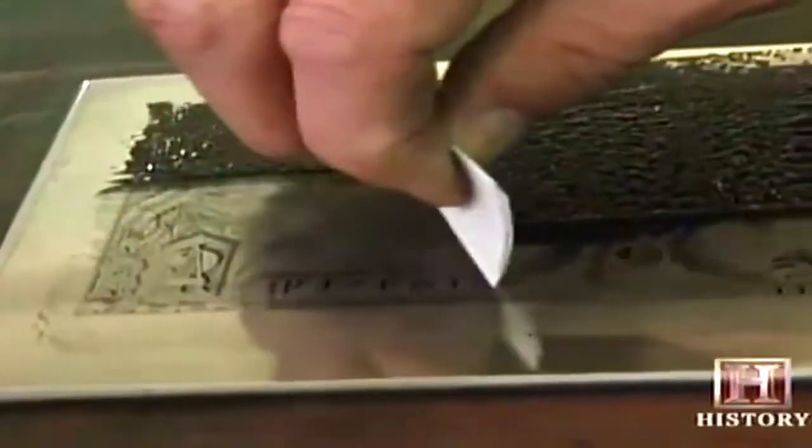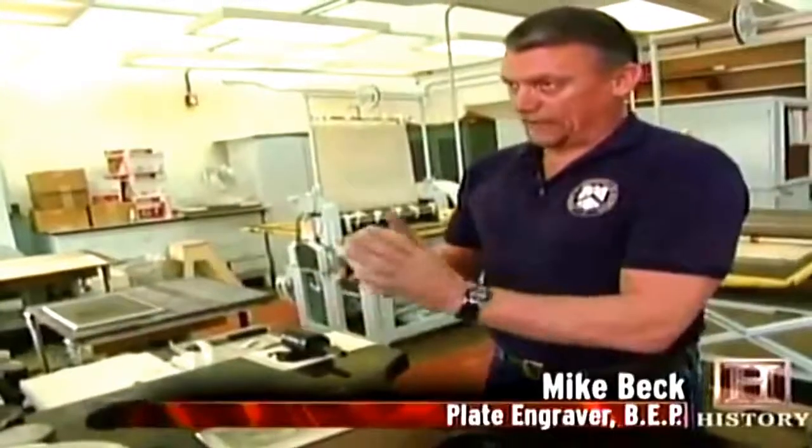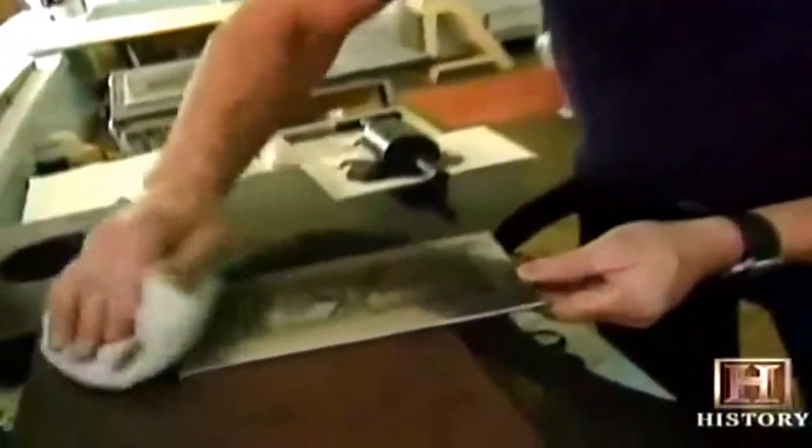First, printers applied ink to a metal die. The ink filled the tiny recessed lines and dots of the engraved image, which was carved in reverse. Subsequent steps removed the excess ink from the die's surface. I'm going to take a piece of what they call crinoline, and what you want to do here is just barely go over the surface, and it's going to take the heaviest part of the excess ink away.